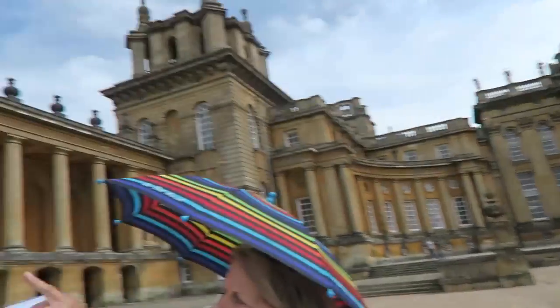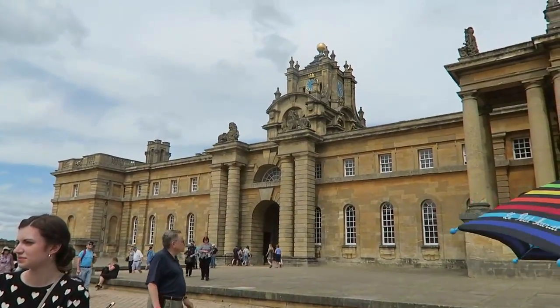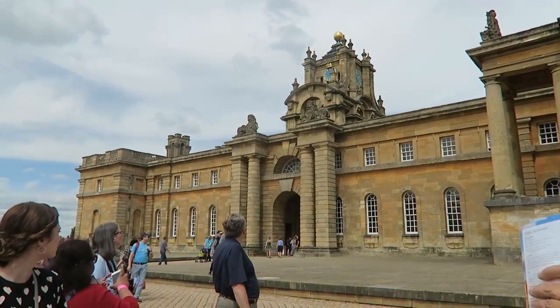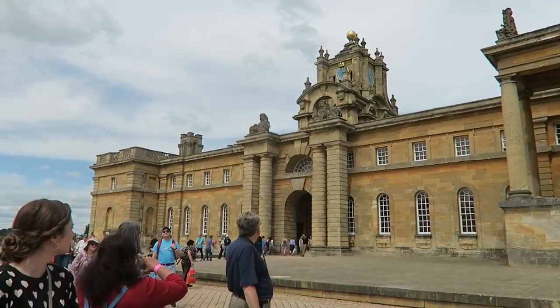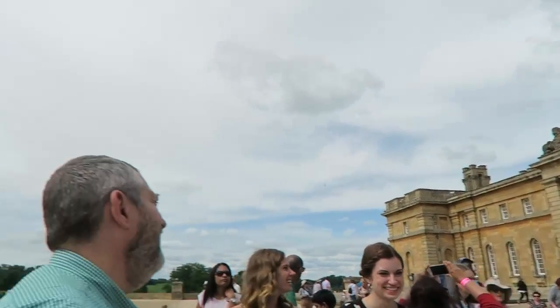And if you look up at the two gateways, you'll see what is supposed to be a lion triumphant with a cockerel for France in his paws. But he actually looks as though the cockerel was doing him damage. He doesn't look very joyful, the lion.